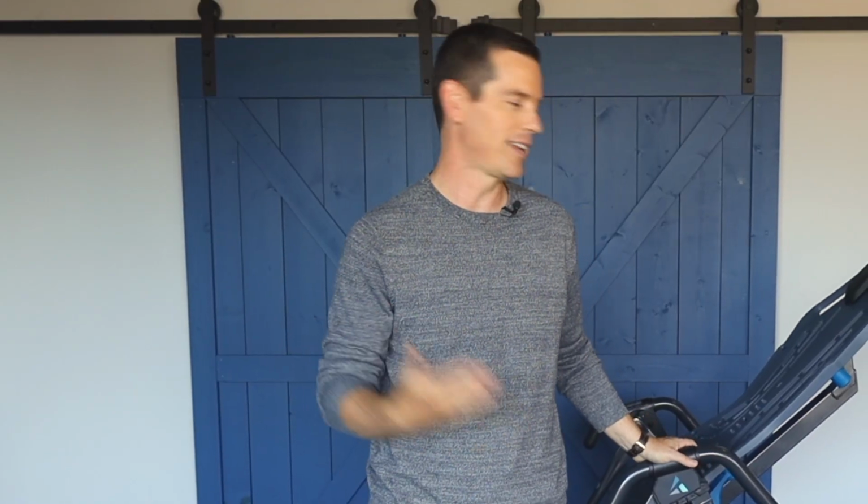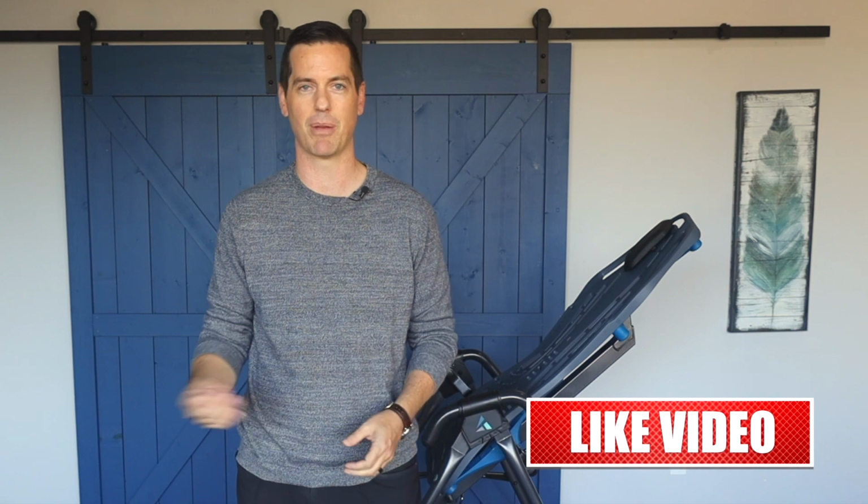Quick intro. This one is called the Teeter. It's probably the most trusted brand, the Nike of inversion tables. And let me tell you that most people, you don't need an inversion table. There's a big time risk with inversion tables, and we'll just go condition by condition, a few of people who can use it and people who can't use it.